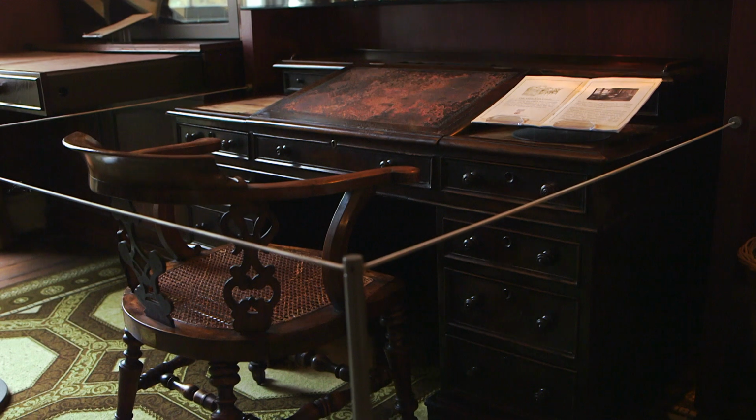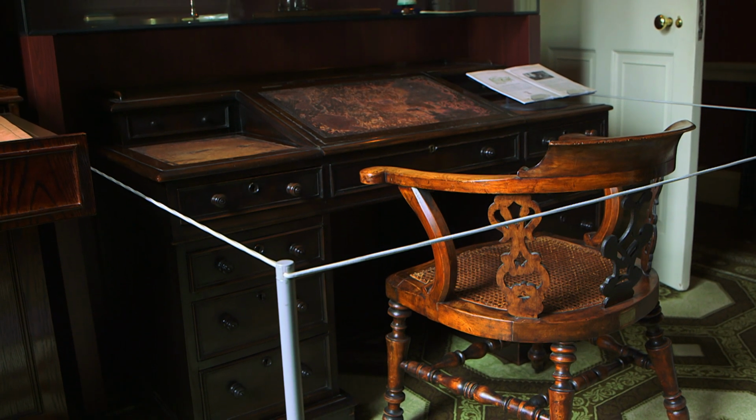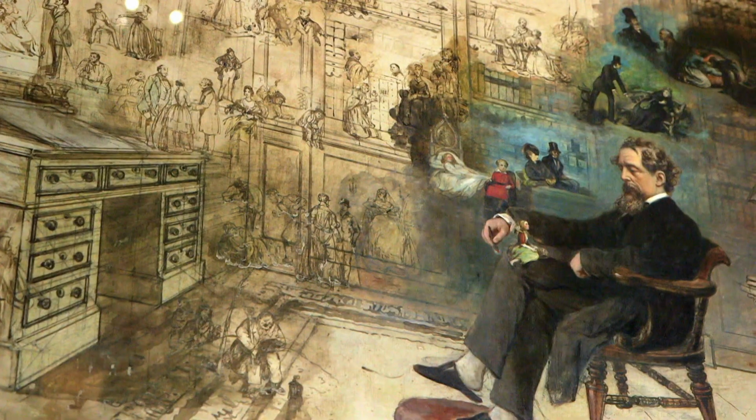Here we've got one of our prized pieces of furniture, the desk that Dickens used later on in his life. On this desk he would have written Great Expectations, A Tale of Two Cities, Our Mutual Friend, and beside this desk you can also see original manuscripts of Nicholas Nickleby and of Oliver Twist.